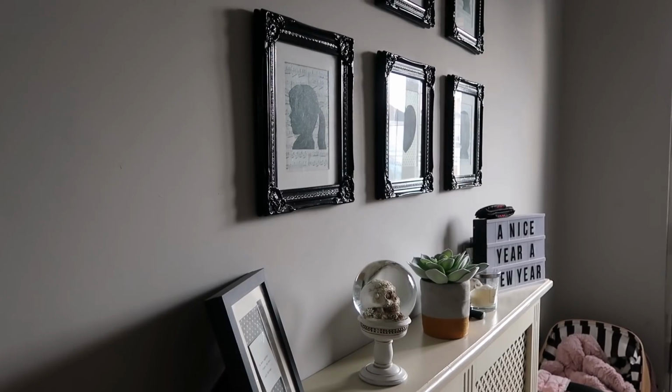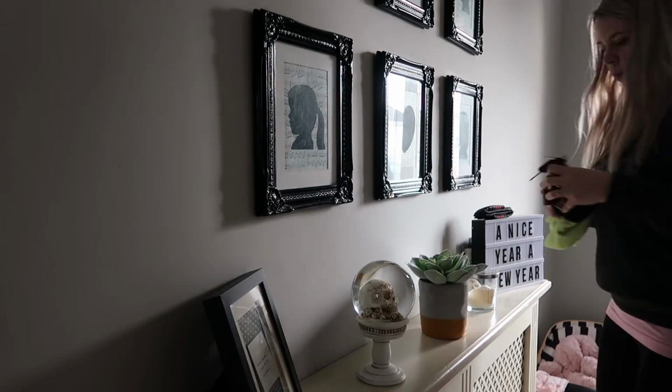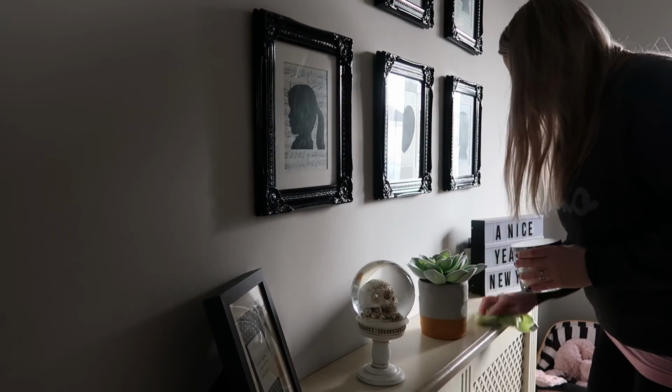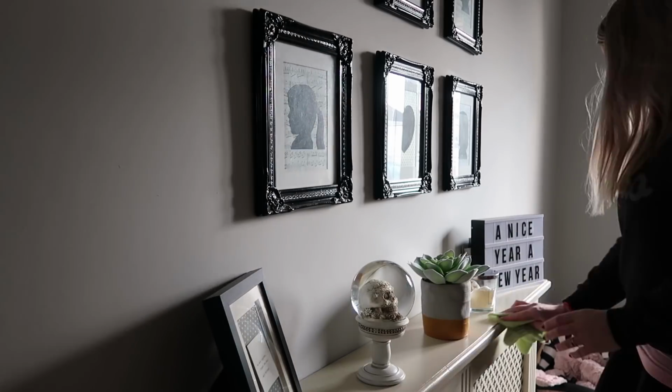Then I move into the hall to clean the mirror and give a quick dust over the radiator cover and the picture frames and all the little bits and pieces that are out in the hall. It's amazing how much dust accumulates after just a couple of days. It drives me nuts.